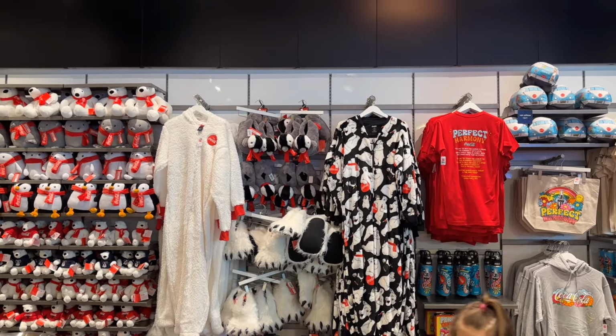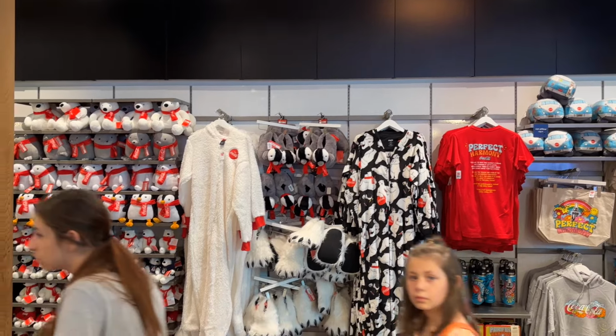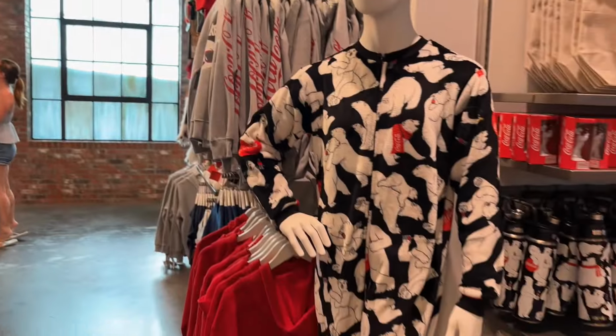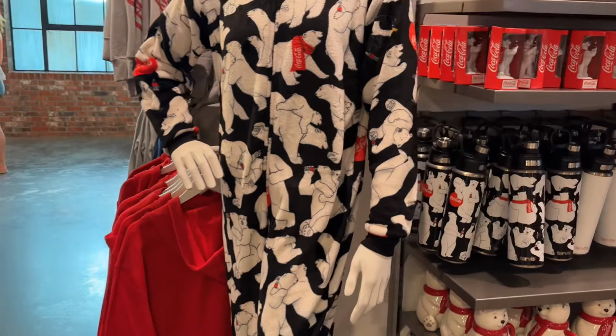They got the onesies. So they got the onesie, and they got the bear onesie. Love it, love it, love it. Look, I want to show you how cute it is. They got it on a mannequin. Hold on. You gotta see this. This is awesome. So that's the onesie. Loving it. And then in the back here, they have all the sell items, so you can get that.